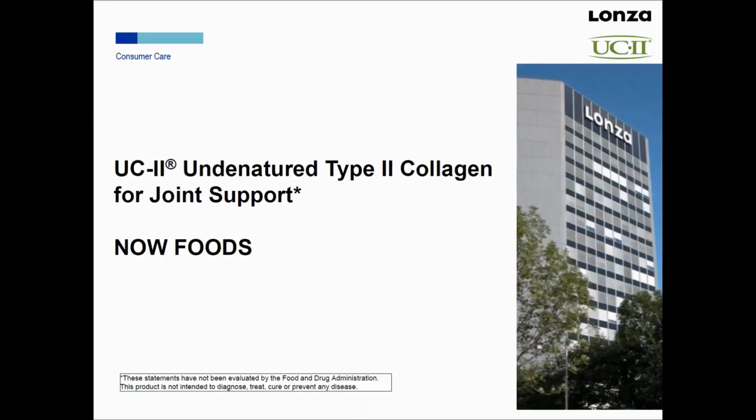So let's get started on today's presentation. What I'm going to talk about is UC2. This is an undenatured type 2 collagen, and it is specifically designed, formulated, and sold for supporting healthy joints.